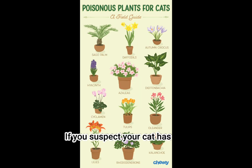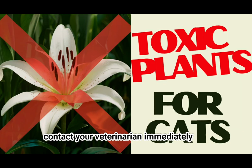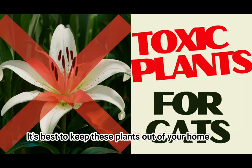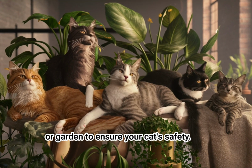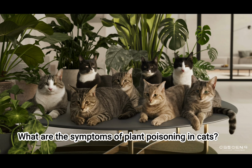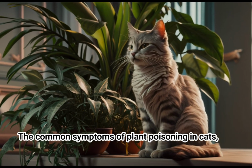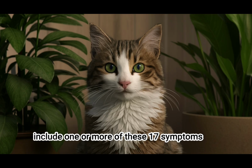If you suspect your cat has ingested any of these plants, contact your veterinarian immediately. It's best to keep these plants out of your home or garden to ensure your cat's safety. What are the symptoms of plant poisoning in cats? The common symptoms of plant poisoning in cats include one or more of these 17 symptoms.